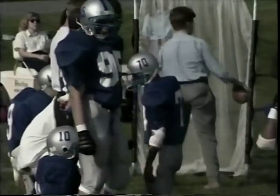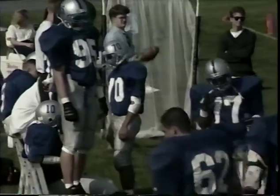Boston College 24, Rutgers 14, Army 49, Temple 21.